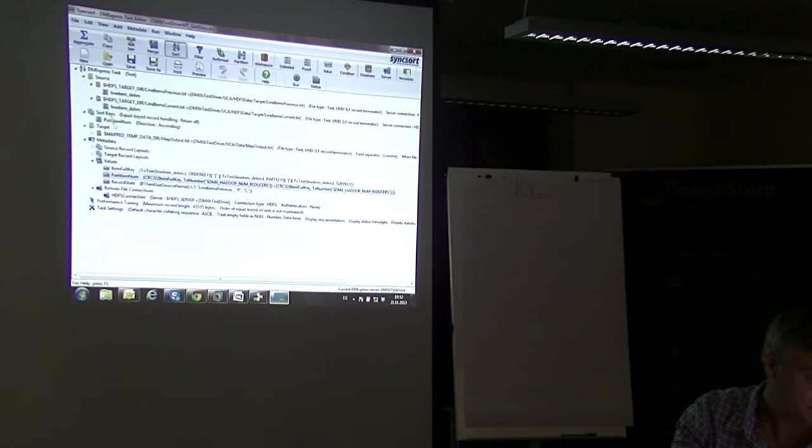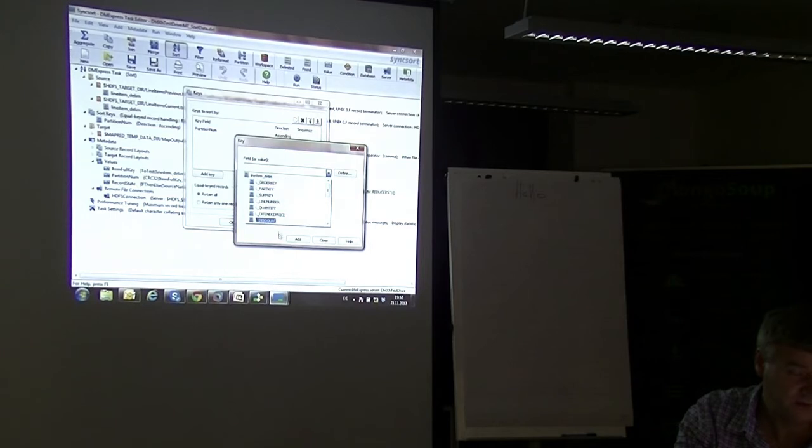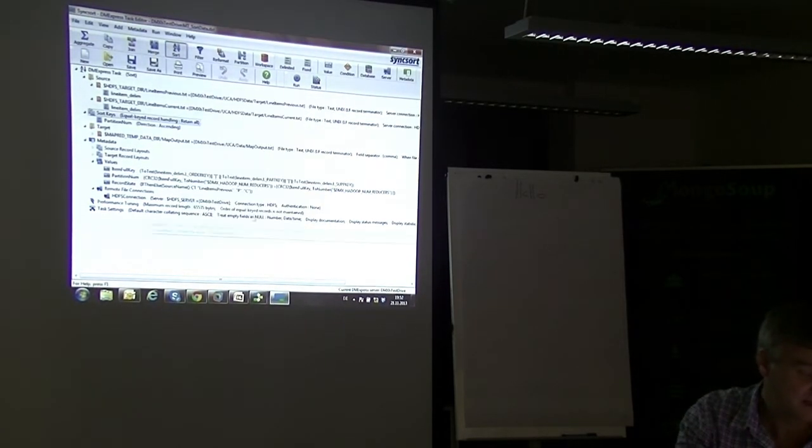I think sorting is pretty simple. You select add key, then you select whatever field you want to have for the sorting. In our case, we have the partition number. We want to retain all, or we could retain only one. That's a kind of unique sort. Pretty simple to do that.